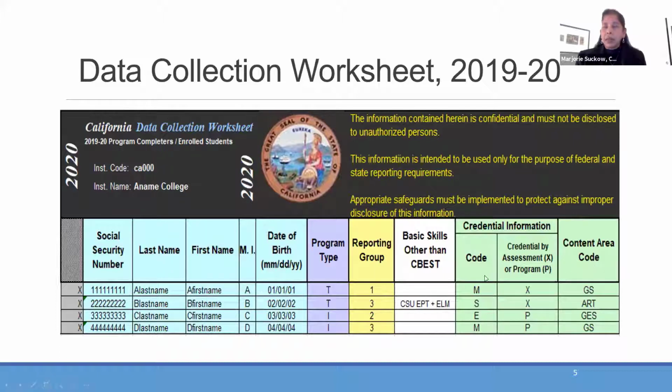The last 3 columns in green are your candidate's credential information. As you know, Title II is for teaching credentials only. So you will say M for multiple subject, S for single subject, E for education specialist.